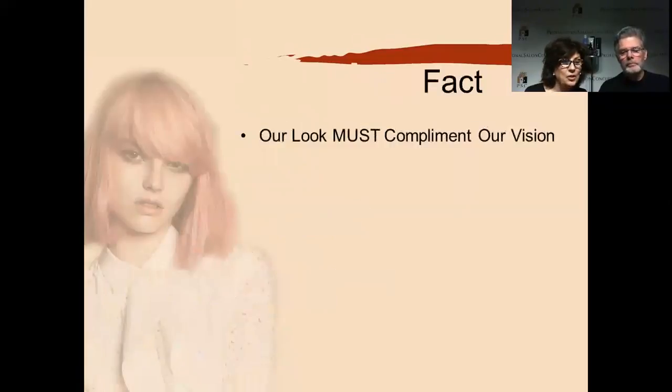So the look must complement our vision. If you think about Starbucks, whether it's the scent or how they set up or how they say, see you at the window, all of that complements the vision that they're trying to create. Does everything that we're doing complement our vision? What is our greeting like? What is it like to schedule with us? What is it like to shop with us? And certainly, what is it like to just sit in a chair and feel the energy of the business? It must complement what we're trying to do.